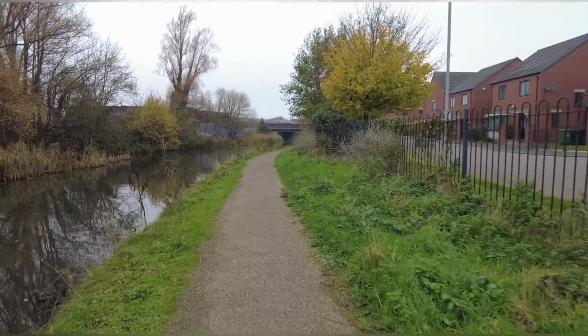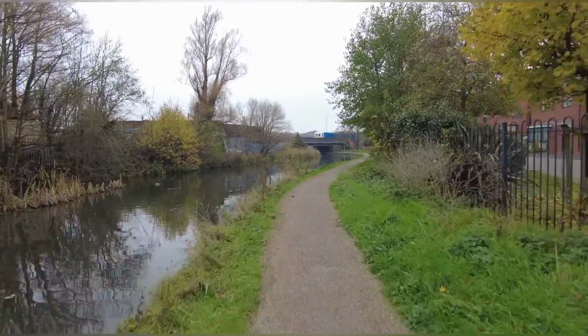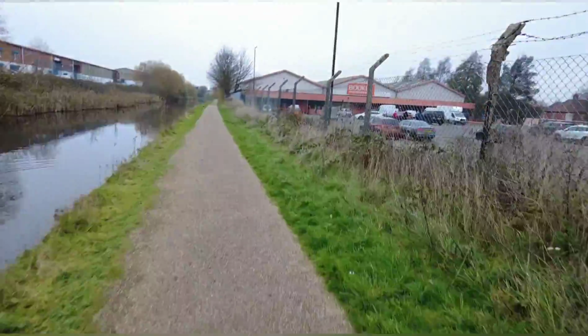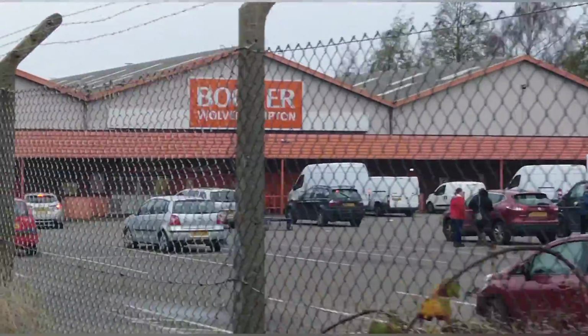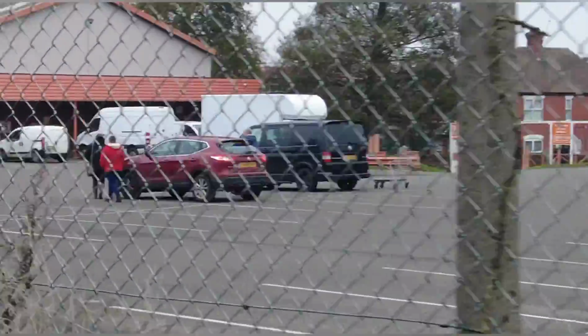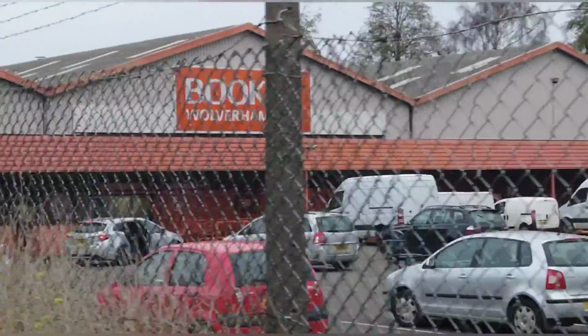But there is some really cool stuff that I discovered coming down here last time. If I can get to it, I've definitely got to show it to you, because I'm wondering what it is. It says there it's like a big outlet thing, Booker, Wolverhampton, so I don't know what that is. What is that? Oh, it's actually a wholesalers. So that's giving me an indication we're definitely in Wolverhampton.